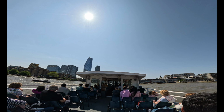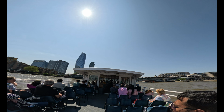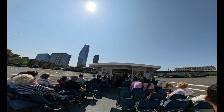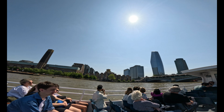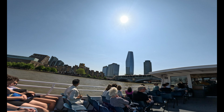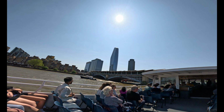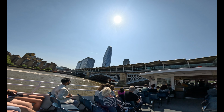Now ahead of the boat we have the Blackfriars group of bridges. The first bridge is Blackfriars Railway Bridge. It was built by John Wolfe-Barry and Henry Marc Brunel. This bridge replaced the old London, Chatham and Dover Railway bridge. That was taken down because it couldn't take the weight of the modern day trains. The red columns ahead of us are all the remains of the old bridge. If they took the red columns away, it would undermine the foundations of the other two bridges.